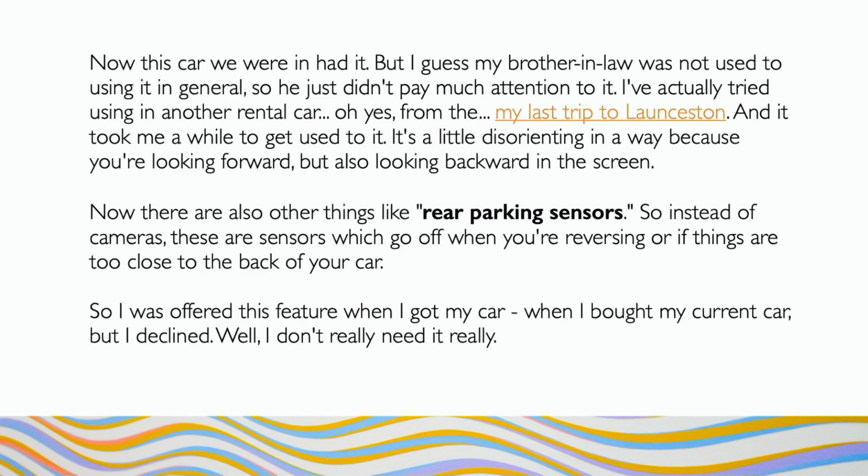Now, there are also other things like rear parking sensors. So instead of cameras, these are sensors which go off when you're reversing or if things are too close to the back of your car. So I was offered this feature when I bought my current car, but I declined. Well, I don't really need it, really.